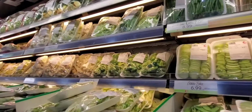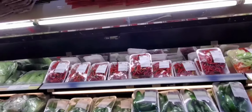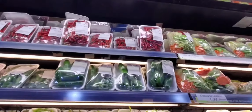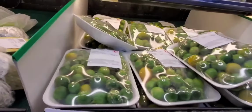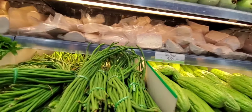Here's the vegetable area. That is pepper red. It's spicy, but my dad can handle it. What is that? Wow. Calamansi. This is calamansi. Oh, I see eggplant, eggplant, eggplant. Right there. Eggplant. With the melon, long beans.